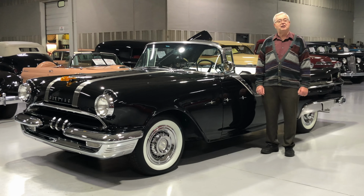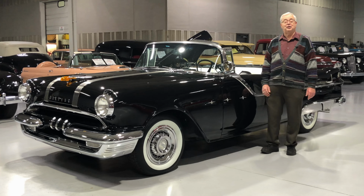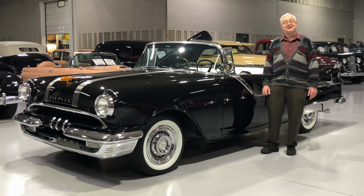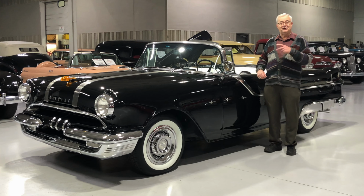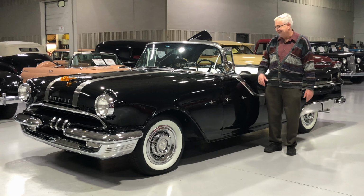The other nice thing I always like on old cars, they have the vent windows. Mostly that was for the smokers, for us poor kids that were in the back seat. If the mom and dad would open the vent windows, at least most of the smoke would go out there. But it was also your form of air conditioning, if you will.